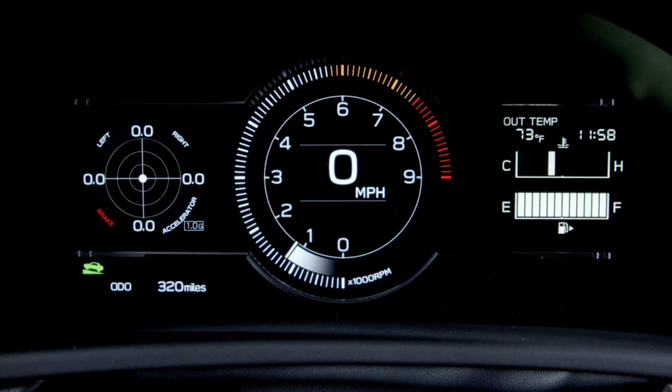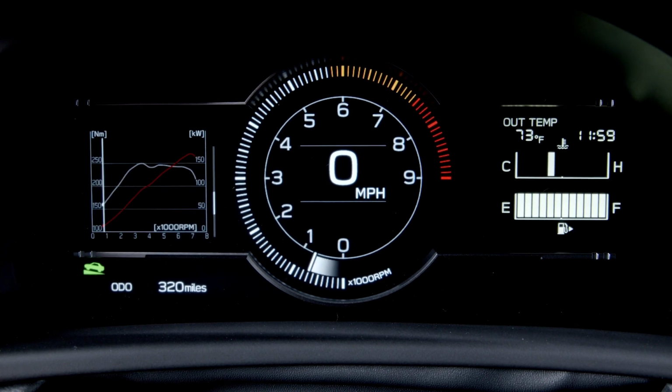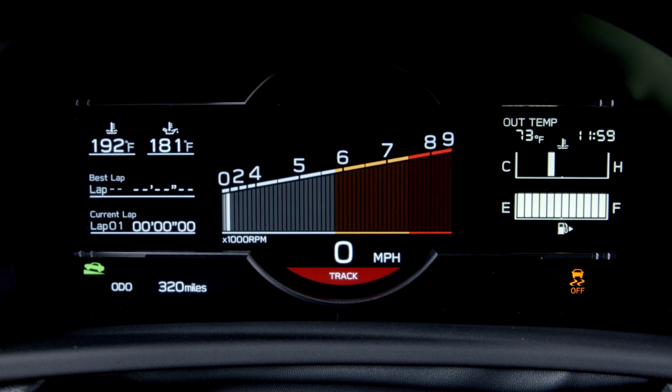Now there's four different drive modes. You can get normal, sport, track mode, and then there's also a snow mode. With the normal, sport and track mode, you actually get a different TFT display on the gauge cluster. And it's nice to be able to see your torque curve if that's something you're interested in finding out how well the vehicle is performing.